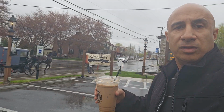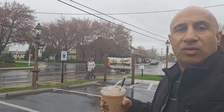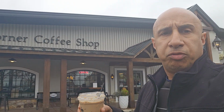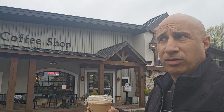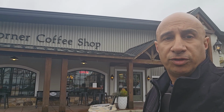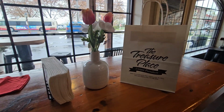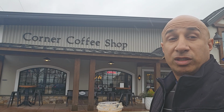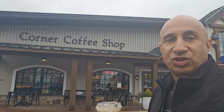Ooh, got the little buggy going there, horse and carriage. Also there's a place called, I think, Treasure Palace, is that what it's called? Let me double check over there. The Treasure Place. I actually bought a shirt that says Intercourse University. So I'm sure it's going to get a lot of remarks from various bystanders that see the shirt.